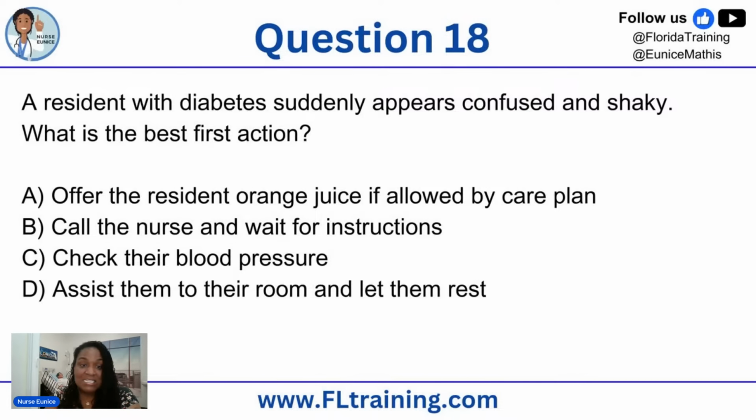Question number 18. A resident with diabetes suddenly appears confused and shaky. What is the best first action? A, offer the resident orange juice if allowed by the care plan. B, call the nurse and wait for instructions. C, check their blood pressure. D, assist them to their room and let them rest. Yeah, this one's tricky too. She has diabetes. She's confused and shaky. You're the CNA. You're the tech. What do you do?